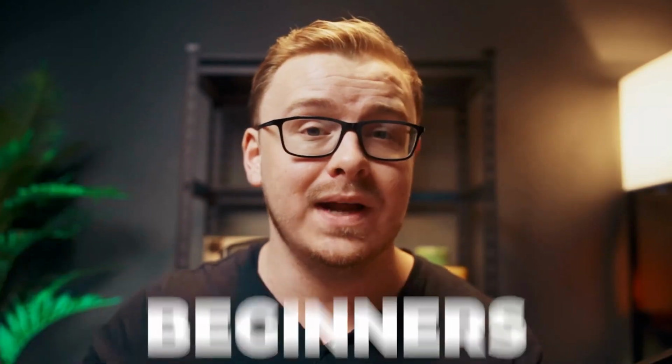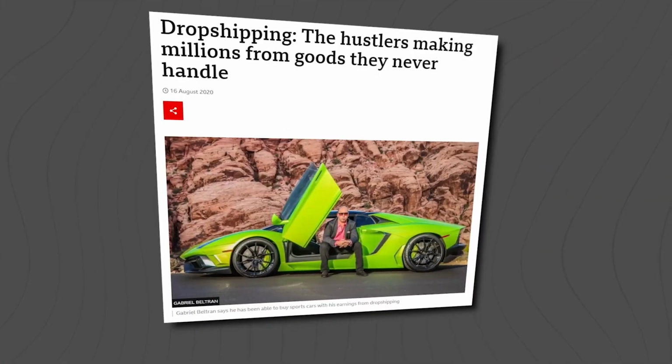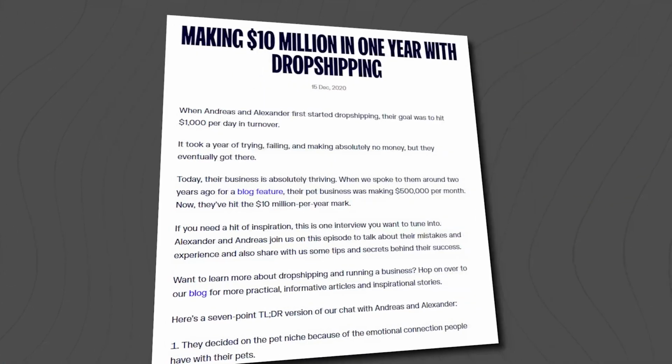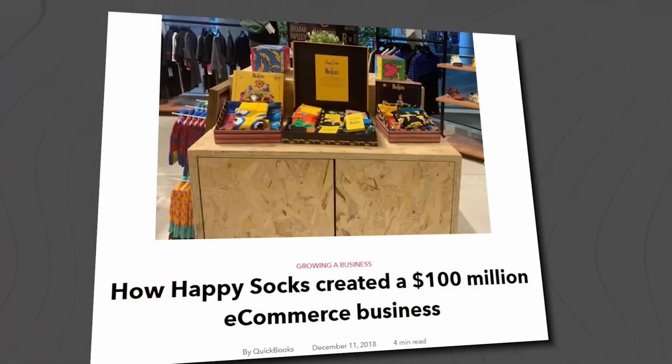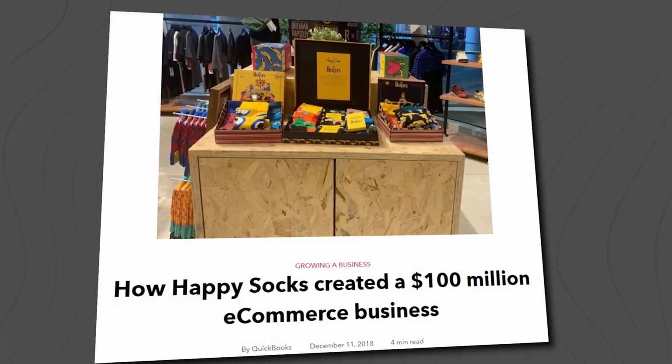So this is one that's really interesting because if this was not for beginners, I would put this one in S tier, no question. Because this is one that you can scale to make $100 million a year if you want to. There are physical product businesses out there, especially e-com businesses that are making $100 million a year. But for beginners, this is really complicated.